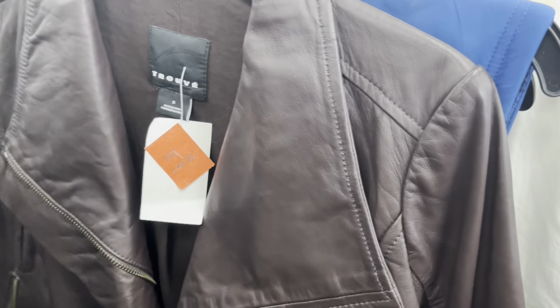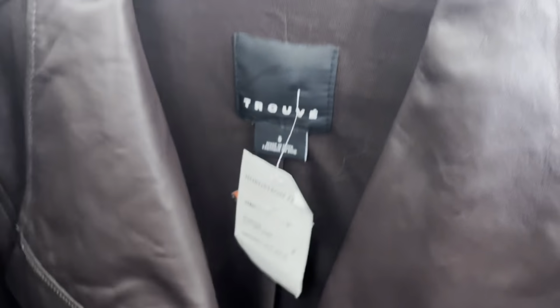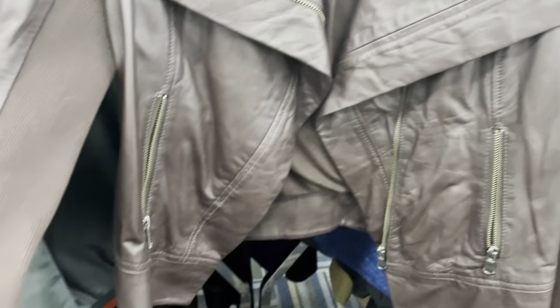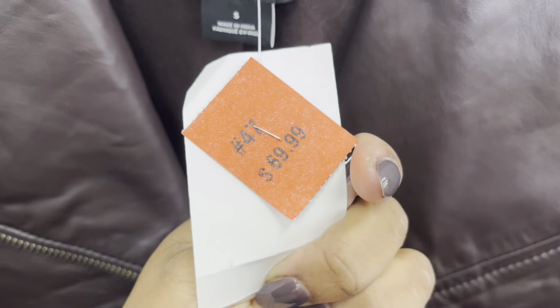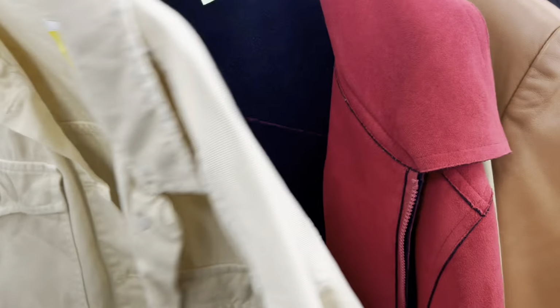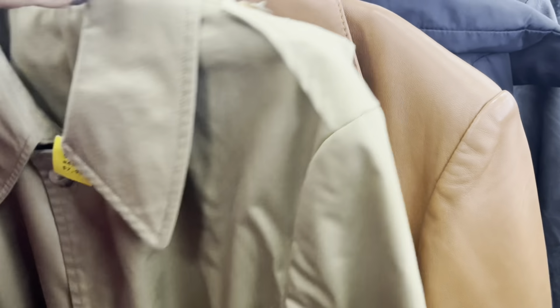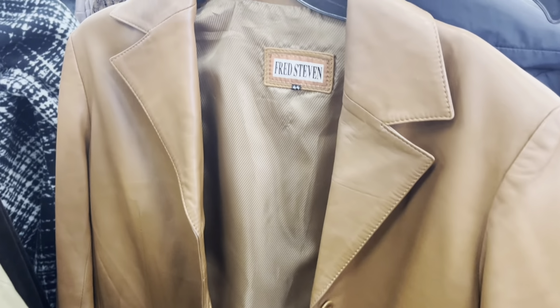Alright, let's look at some of the leather pieces. That's what I'm interested in. Chauvet. New tags. I want to say the $69.99 is probably what we could get it for at Nordstrom Rack. All right, let's keep it moving.